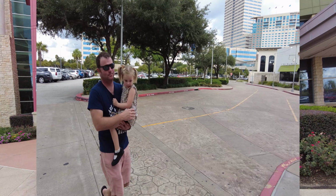I am here at the American Girl Doll Store in Houston, Texas. We are taking Weezer, or LaLa is taking Weezer to pick out a bitty baby for her birthday, because that's her belated birthday gift from them. I wanted to bring her here and let them take her to shop around and pick out her special baby doll. So I'm gonna take you guys along.